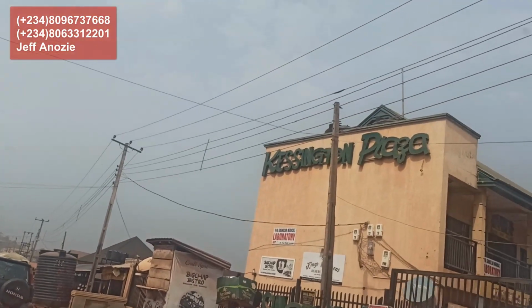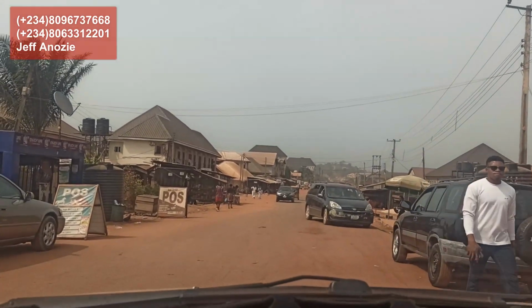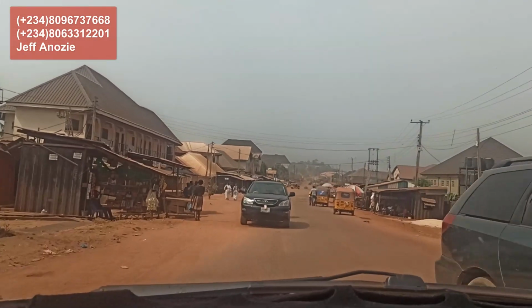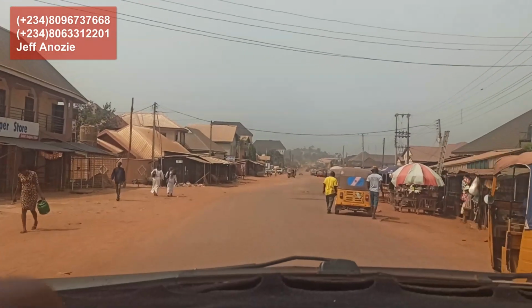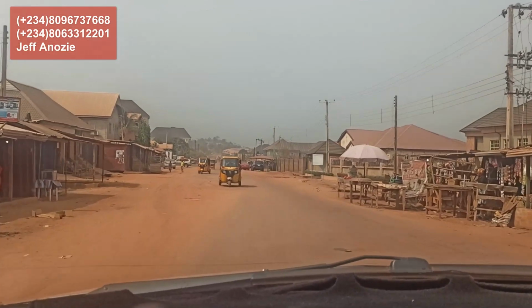So this is Kessington Plaza, which is a popular plaza. Check the map as well. You can see Kessington Plaza. This is the Kessington Plaza junction. Quite a popular plaza within this environment. This is Trans Ekulu phase 6 extension, and you can see it's actually a busy place.